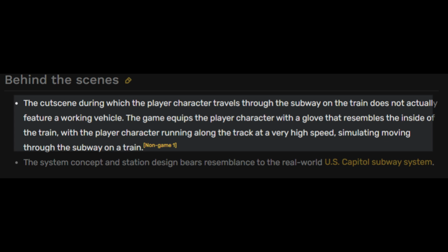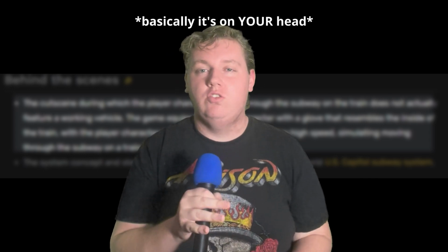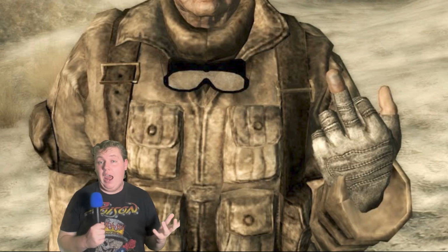You see, how the train actually moves is when you activate it, an item is equipped to your character that takes up the glove slot. But instead of being a glove, what it actually is, is like a box around you that looks like the interior of the train station, and then you are moved really fast along the track. You see why I wanted to talk about this with you guys? This is hilarious. And the reason they're able to make that happen is because no actual item in the game takes up that glove slot, even if the outfit does have gloves.